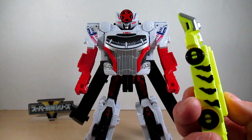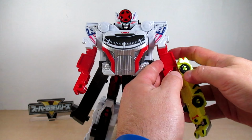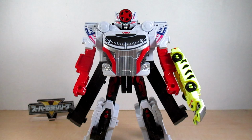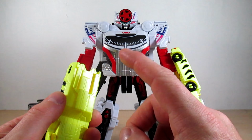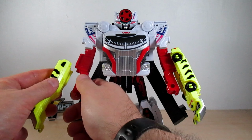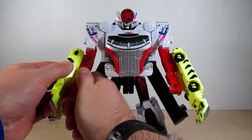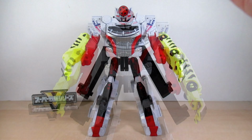So this piece here that has Boonboom Safari's face goes on the left arm. We just slide it in and lock it into place. And then this other piece here will slide with this rail here. So that's the reason why this exists. And so we'll just slide it onto the rails like so on the right arm and lock it into place. So there you go.